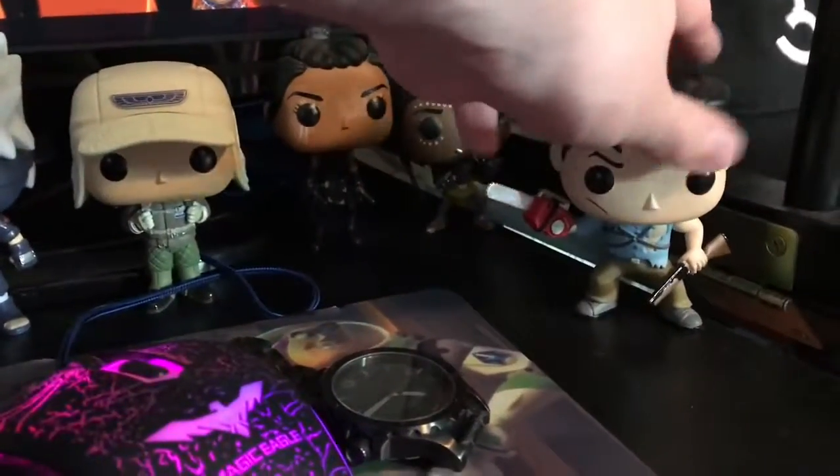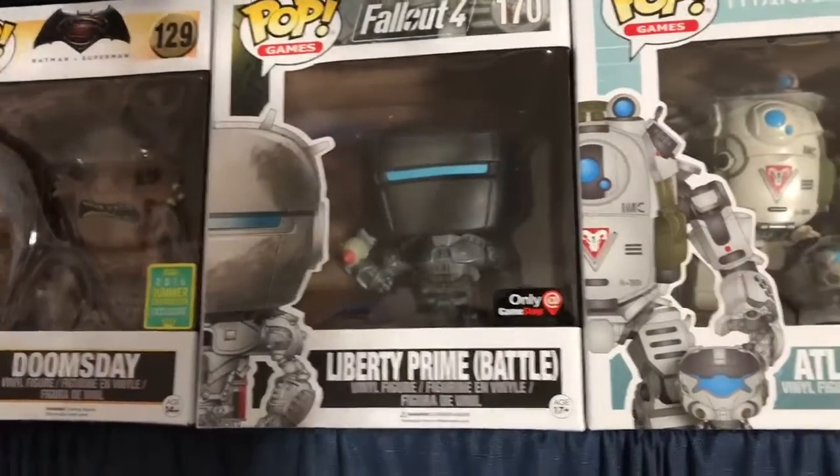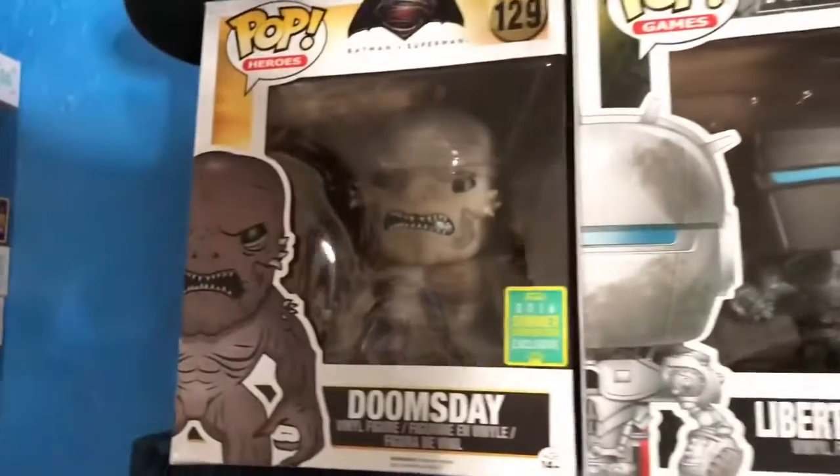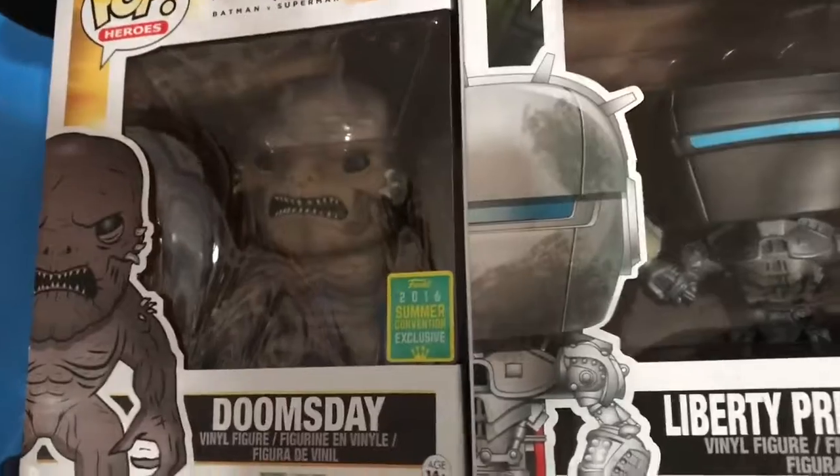And then, of course, we got Ash from Army of Darkness. I cut up to here. These are kind of the pops that just sit up here. Some of these I don't really care for anymore. Like Doomsday, I kind of just got because I was like, oh yeah, Doomsday. And then I was like, oh yeah, it kind of looks like an ugly Ninja Turtle.